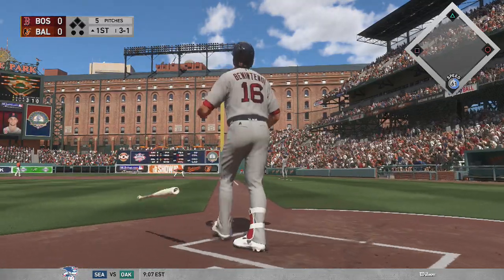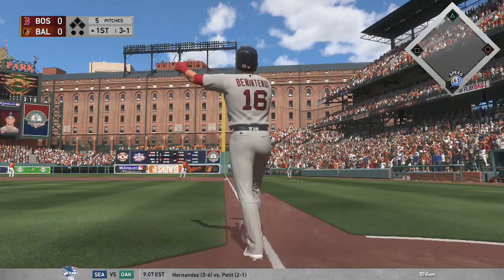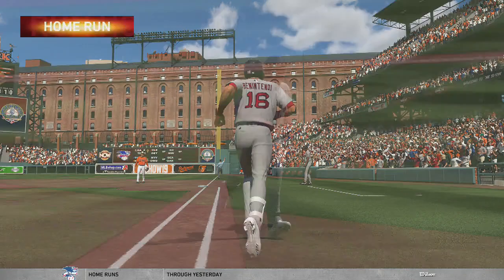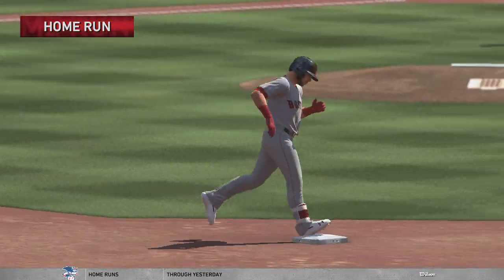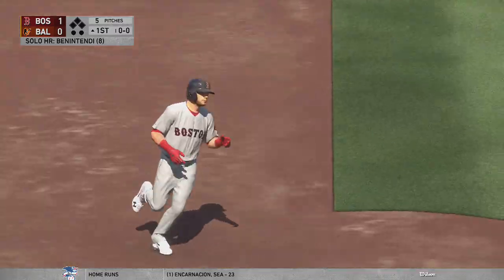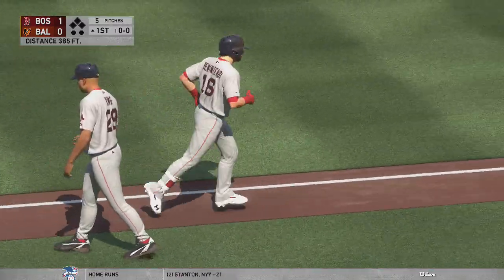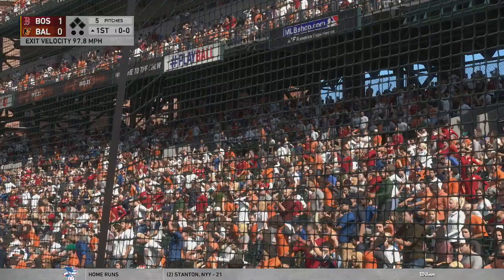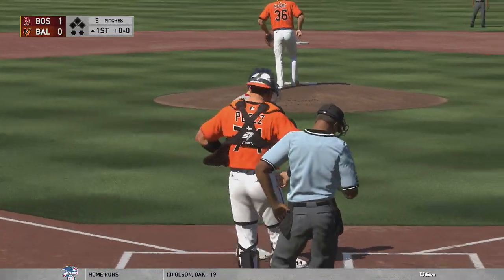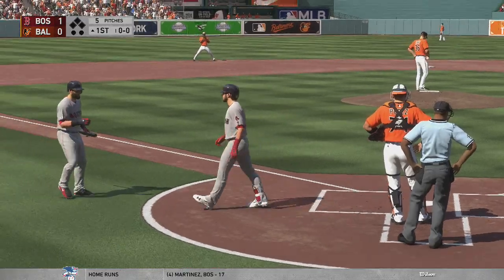A swing by Benintendi, and this is driven to deep right. Into the flag court and gone. Andrew Benintendi leaves the yard with a solo shot. 8th home run on the season for him as the Red Sox get the game's first run. It's 1-0.